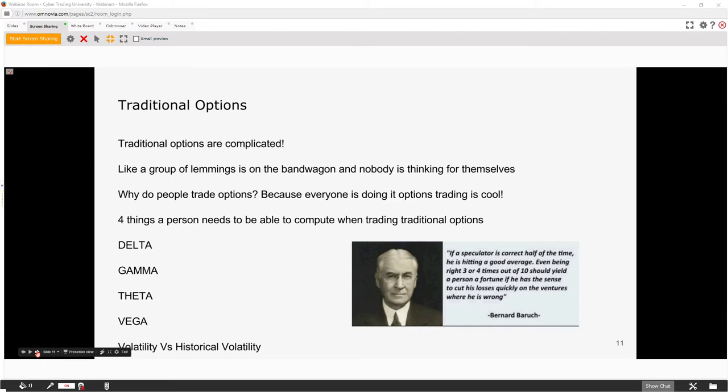But back to traditional options, guys. One of my favorite quotes here, the guy at the bottom, Bernard Baruch, for any of you who have read Old Speculators, Jesse Livermore quoted him a few times in some of his books. If you know Jesse Livermore, and a couple of the books he wrote, great stuff. One of my favorite quotes by this guy: if a speculator is correct half of the time, he is hitting a good average. Even being right 3 or 4 times out of 10 should yield a person a fortune if he has the sense to cut his losses quickly on ventures where he is wrong.